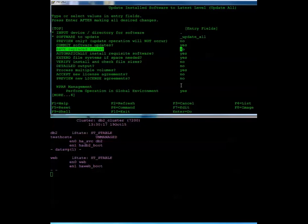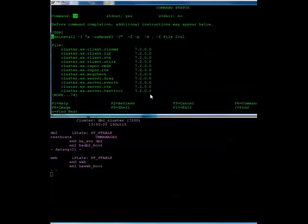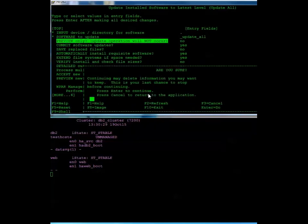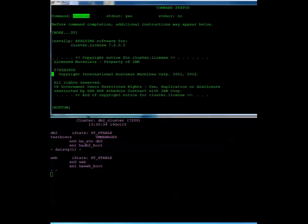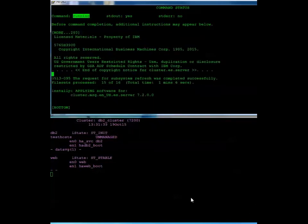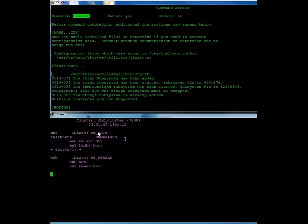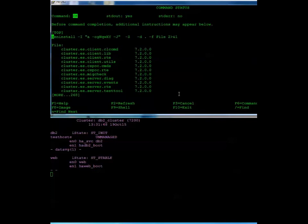Same thing. I will do a preview and accept new license, give it a quick run, make sure it doesn't have any complaints, and then I turn around and run it for real. And again, this will take about a full minute in my environment for this update to complete. But again, you can see once it hit the server RTE that now we've gone down into the init state, and now it's already done.